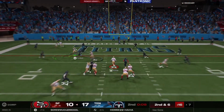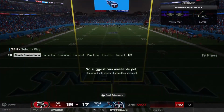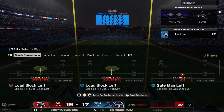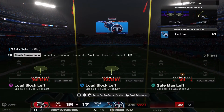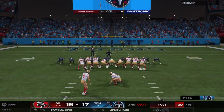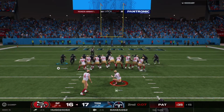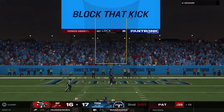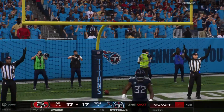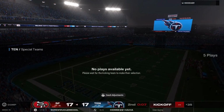Throwing on second down is Purdy. And he will get into the end zone. Brock Purdy. Touchdown, 49ers. So now this to get him back to even heading into the break. The kick is good. And the 49ers will come back to tie things at 17.